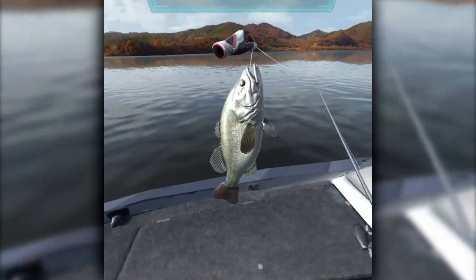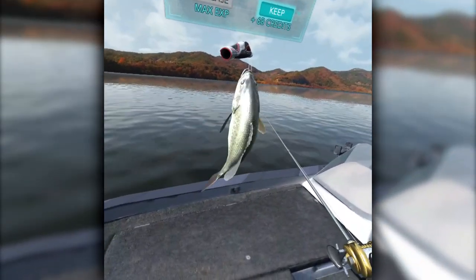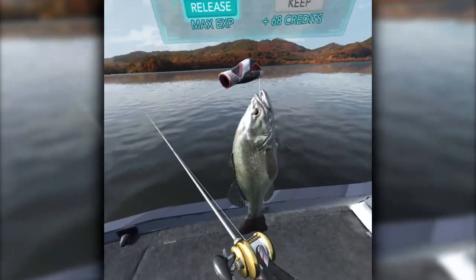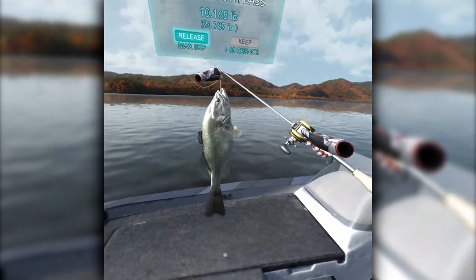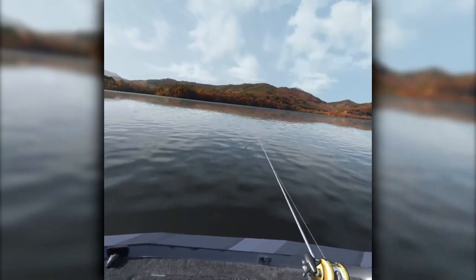Whoa, a 10 pounder. That thing's huge. Look at the size of that tank. Wow. I've never caught a bass this big in my entire life, but that thing is huge. All right, you beauty. Time to go back swimming. We should take a picture. Take a picture. There it is. Oh, beautiful. All right, there you go. Go back swimming. Make lots of baby fish.